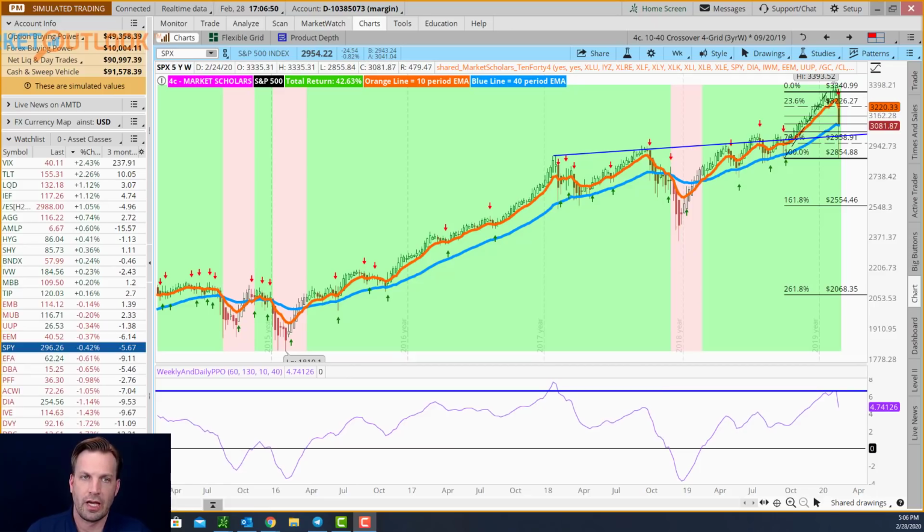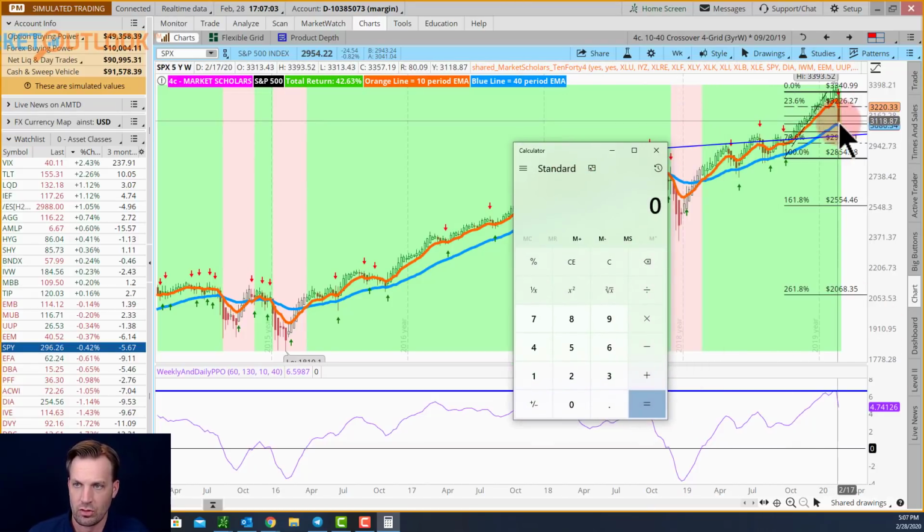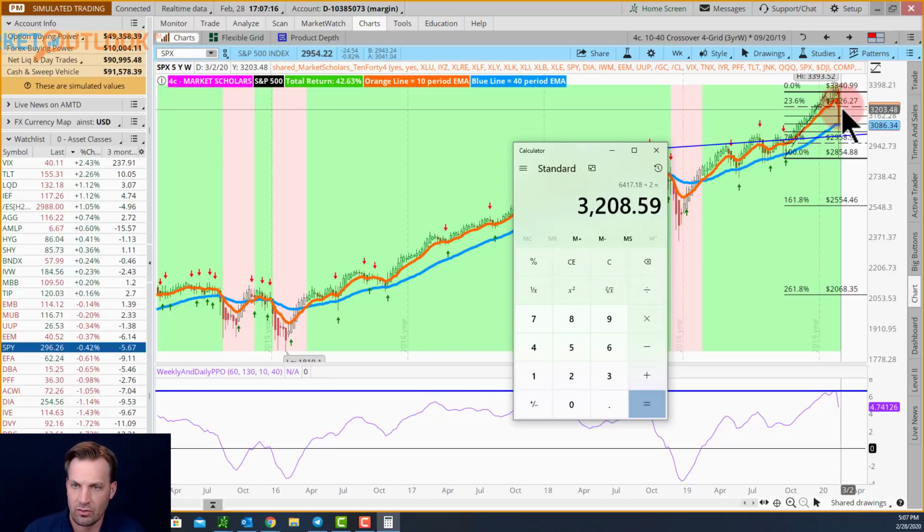Alright, if you take a look at the weekly chart again, you can see the Heikin-Ashi. Look at that long lower shadow on the Heikin-Ashi. And keep in mind where we're going to open up next week. We're going to have a really bearish candle next week too, because if you look at 33, 35, 31, and then the close is 30, 81, 87, we're going to open up at 3208.59. That's right. 3208 is right in this area, right where that dotted line, the 23% retracement level, is.